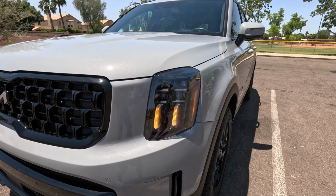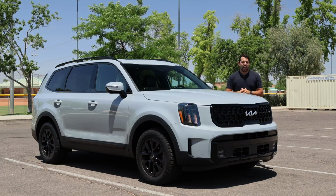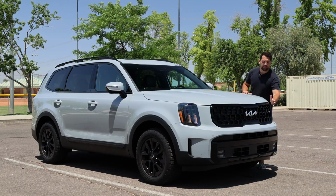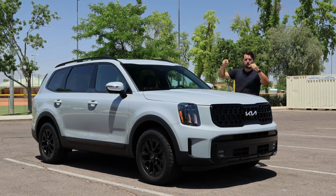the amber lights on the exterior. They went white for a moment there in 2023, but now they're amber again. And we even have some other trim changes with this nice glossy black appearance on the X Pro and X Line models, of which this one is.